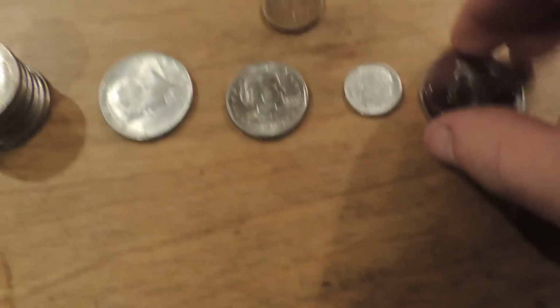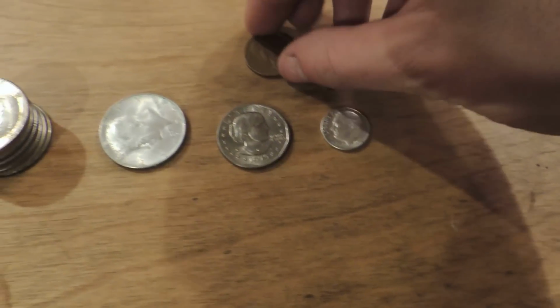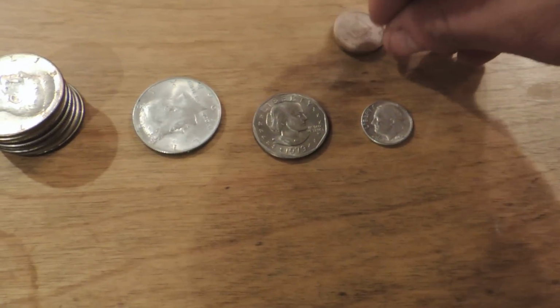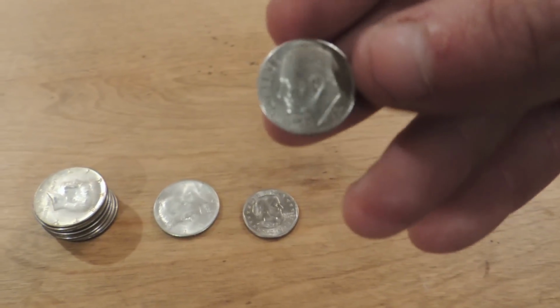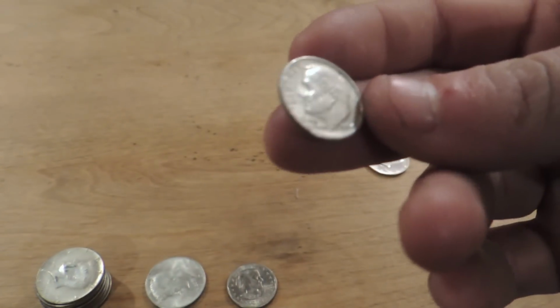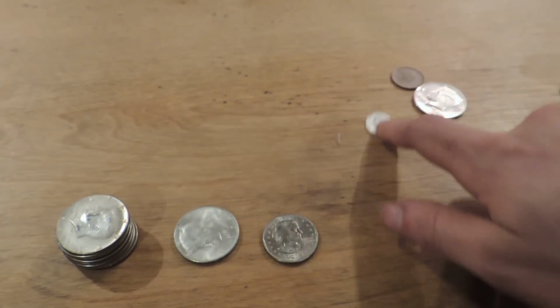I got a proof 2007, then I got an English penny from a Coinstar. This I found from a teller's tray, 1964 dime. The teller just gave that one to me.